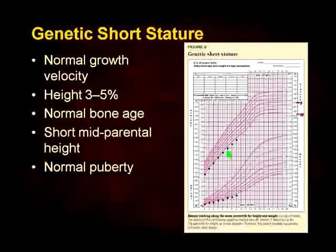Versus genetics, their growth velocity looks just the same, doesn't it? It's a normal growth velocity. They're moving right along. But their bone age is normal. They don't have any extra potential growth. And the mom and dad are on the smaller side. Okay.